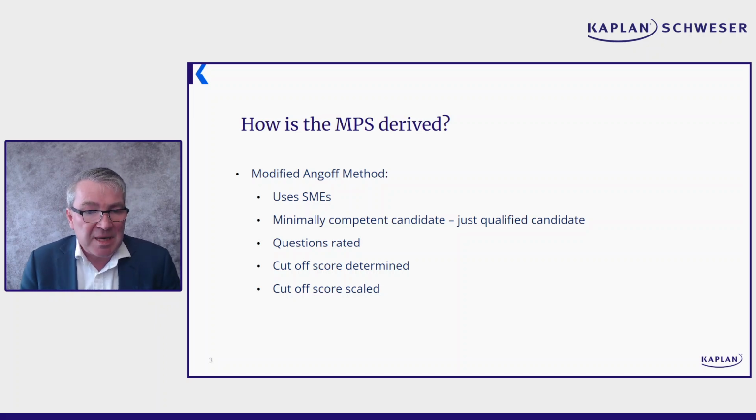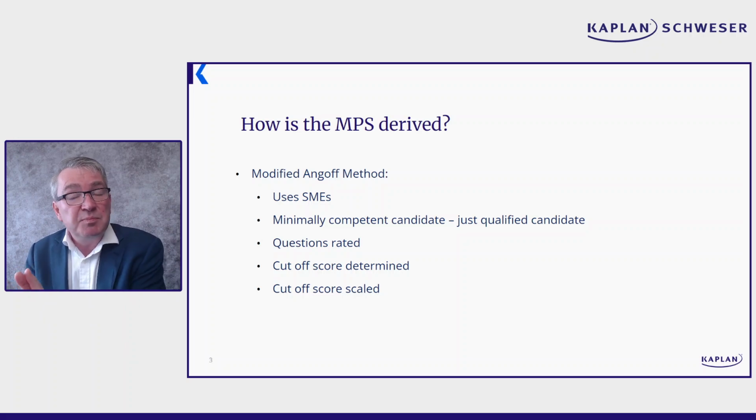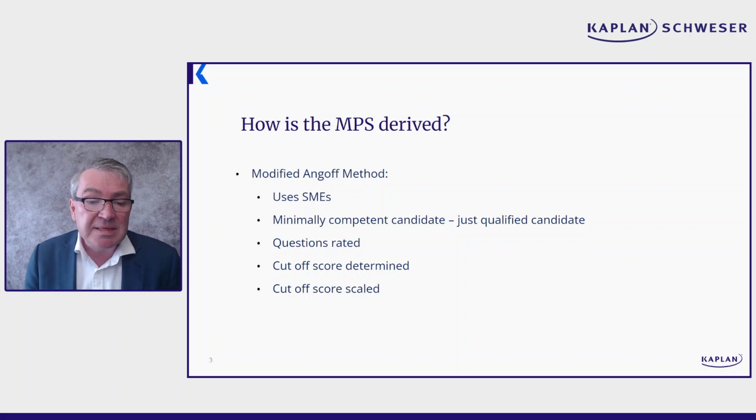What our subject matter experts do is they then look at every single question that is in the pool of questions for the Level 1 exam. Now remember, there are different versions of the Level 1 paper, so different questions will be drawn from this pool to form a paper, and there are different papers for the exam. What they're going to do is they're going to look at the pool of all of the questions, and they are going to rate those questions.